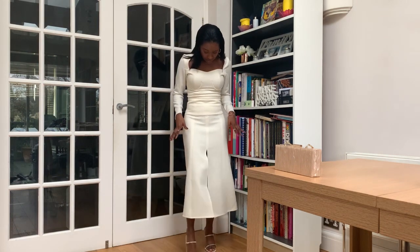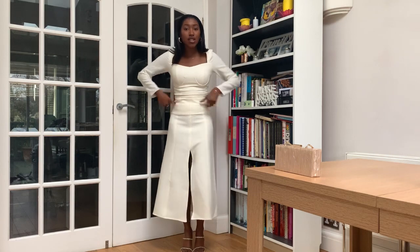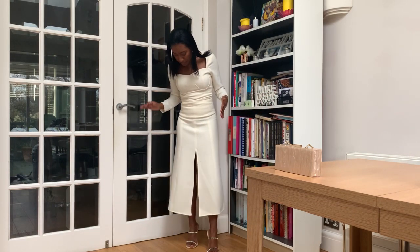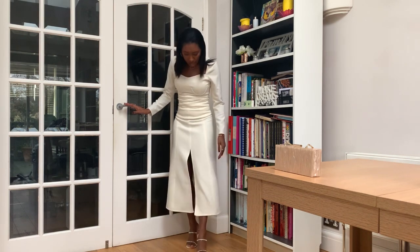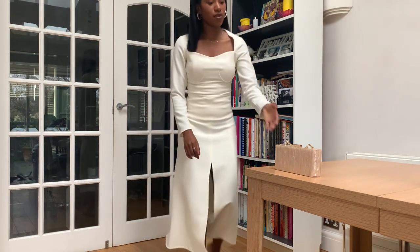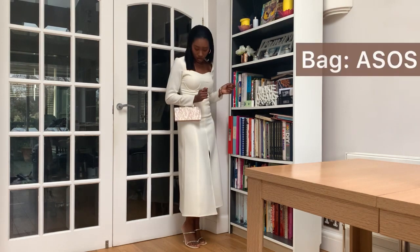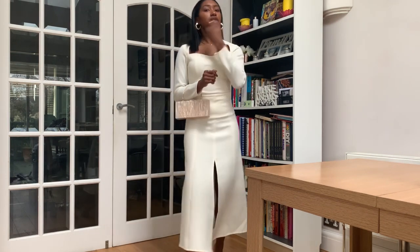It hugs really nicely around the top end of my thigh and just really shows off the figure. This is amazing. And I styled it just like this. These heels I think I got from Misguided. You've probably seen them in a previous haul. Just clear with the little sparkly stones. And of course I'd wear it with a nude tone little clutch bag. Very cute. Royal vibes.